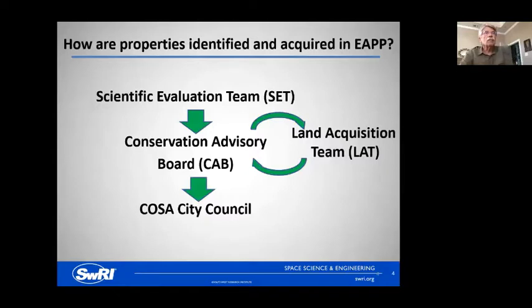So there's a process in place to identify the properties for the EAPP. And those properties may be just a purchase of land, or it may be a purchase of a conservation easement that limits the amount of development on the land. The process is the same for both. First, there's a scientific evaluation team. They come up with the criteria on how to value these properties.